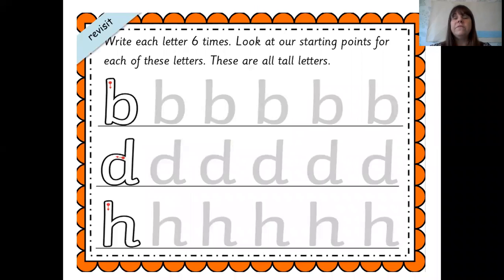Right, we're going to do our revisit and we're going to practice forming our tall letters. We have three tall letters here. We have a B, a D, and an H. They all have something in common: they all reach the top line and the bottom line because they are all tall. I want to show you how to form your B first.